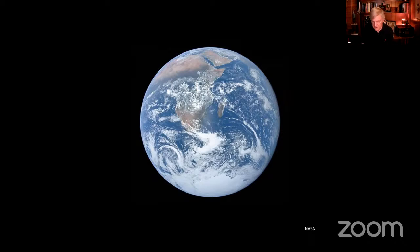The size of this blue marble was first measured in 240 BC with 10% accuracy by a gentleman who lived right up in this area here in Egypt, Eratosthenes, with an incredible experiment. You should look it up if you're not familiar with it.